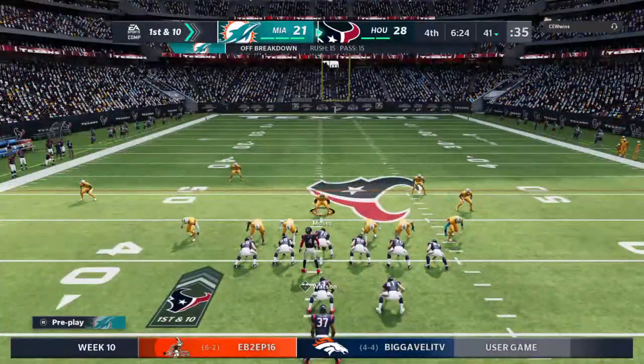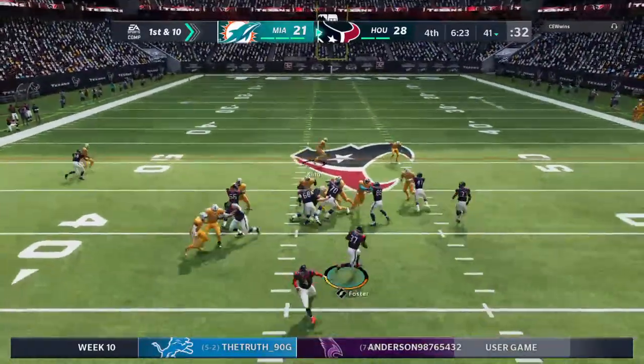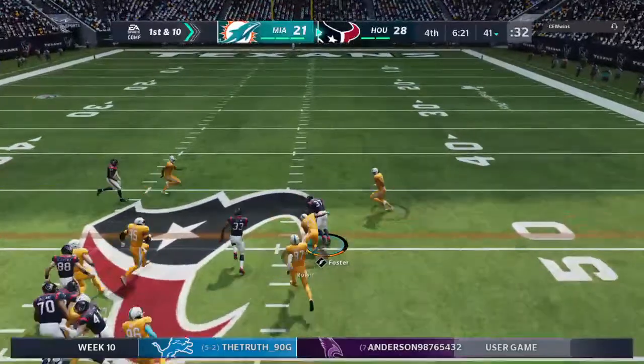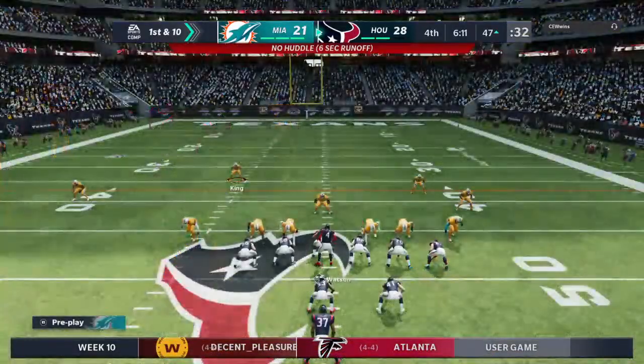Houston's offense already at the line, set to get going. And last time they were very fortunate, this offense. They went for it on 4th, turned it over in their own territory. But the other guys held up. They didn't give up any points.